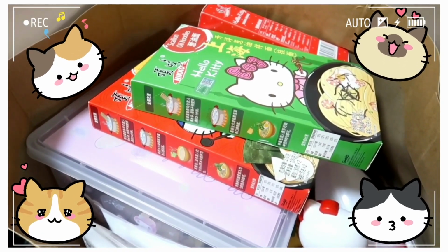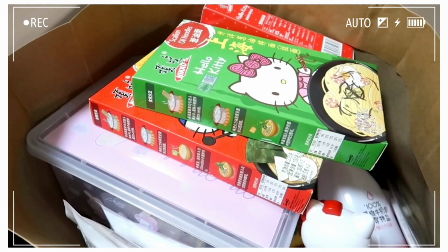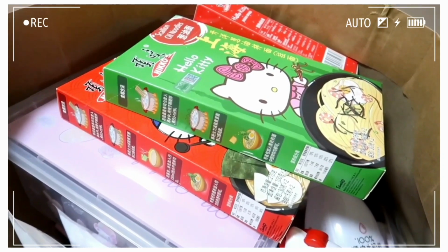Today I will be doing my first Hello Kitty haul this 2021. If you're new here, my name is Anne and I have been collecting Hello Kitty since 2005. Most of the items that I'll be showing you today were bought last year.